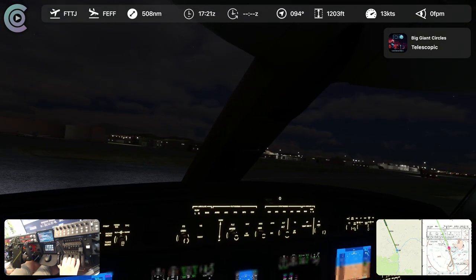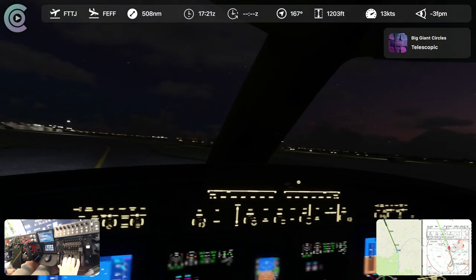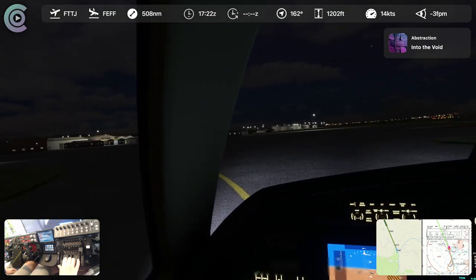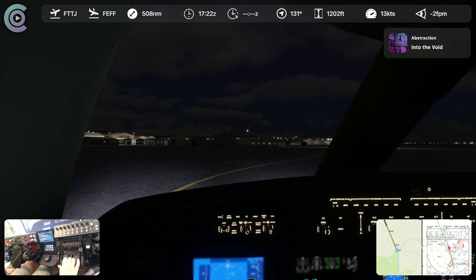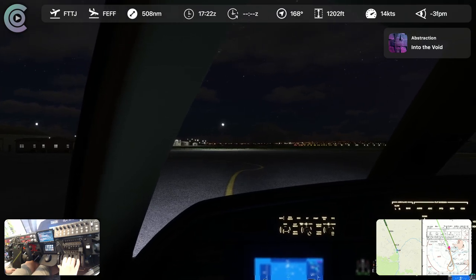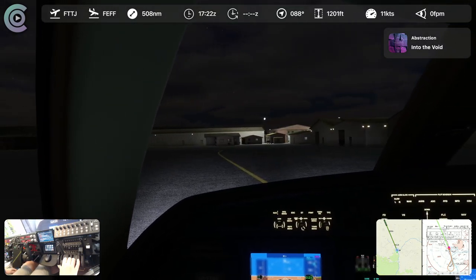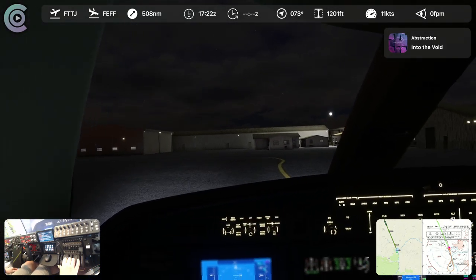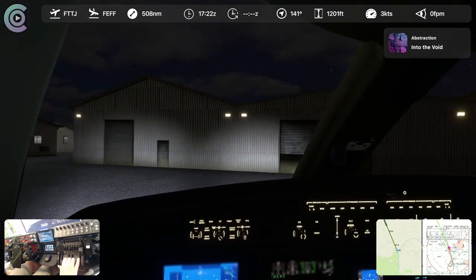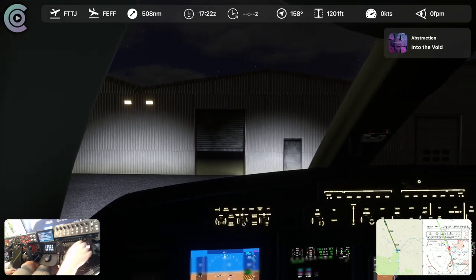Actually, let's follow this. Maybe we can get over to the terminal from here. It looks like we can. Couldn't quite see that clearly from up above. Maybe not. I think this will be as good a parking spot as any, coming up, just at the end of this yellow line here. Get ourselves parked in one of these hangars on our right here. Alright, that looks pretty good. I'm okay with that.